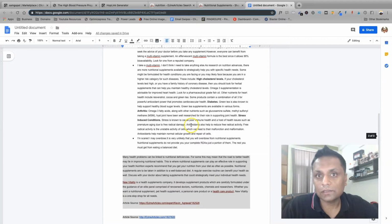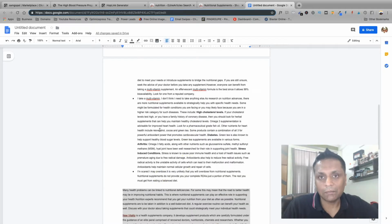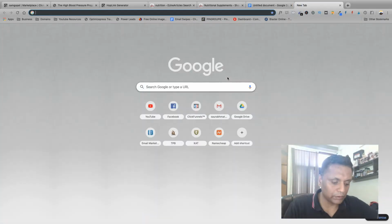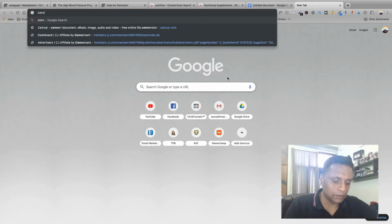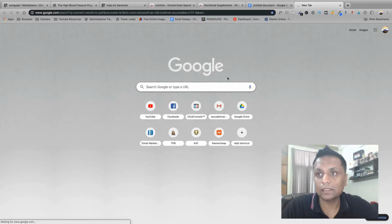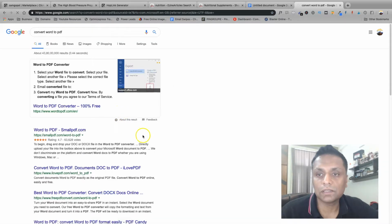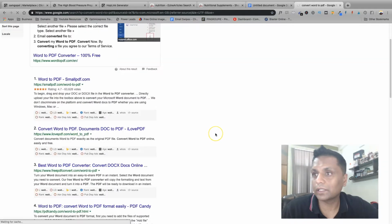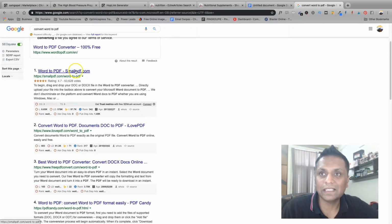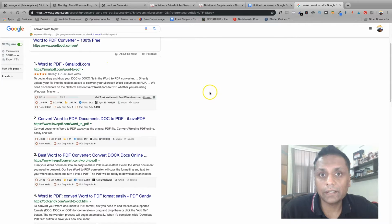And now once you have your article ready, formatted in MS Word, then you have to convert it into a PDF. You can do it through any software. You can just type in Google convert Word to PDF. There are so many softwares which are going to come up. You can also use Open Office software, so you can use any of the links over here and convert this Word document into a PDF.